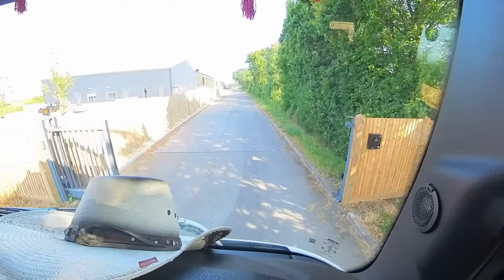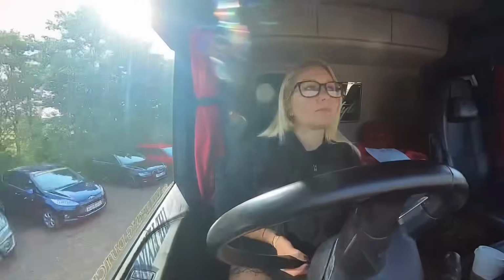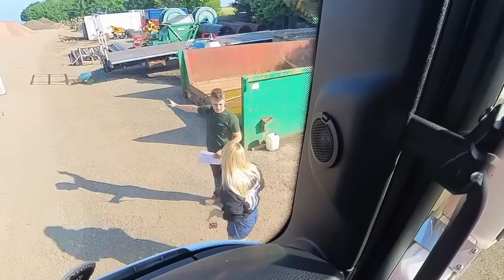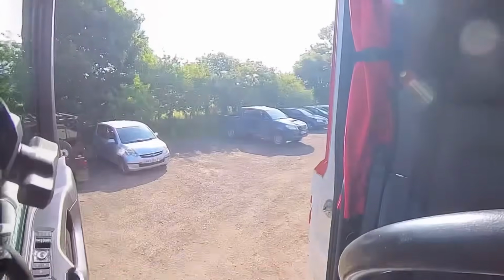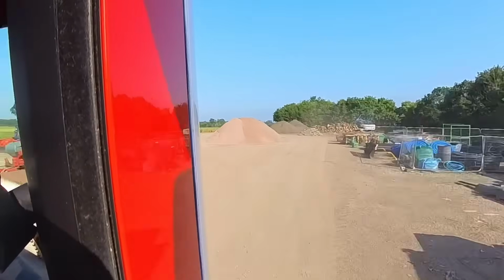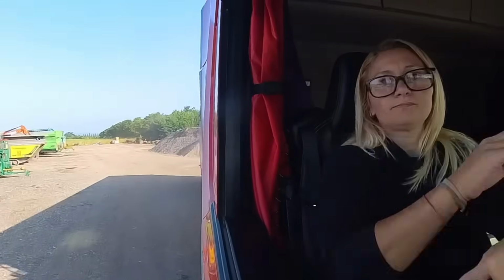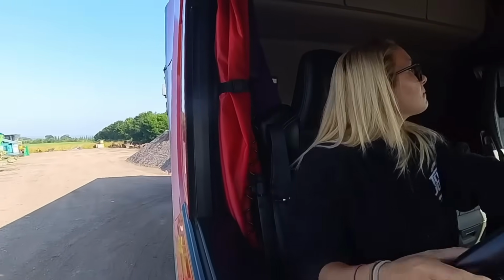He opens the electric gates for me and then I can drive down into the yard to where I'm tipping. There are some lads down at the bottom of the yard, so I quickly have a chat with them just to make sure I'm definitely tipping in the right place. He said I can go up and swing round, so this should be easy. And that's the pile there. This looks like it could be a really simple, easy tip. It's flat, there's loads of room, and I can park in a straight line easily.